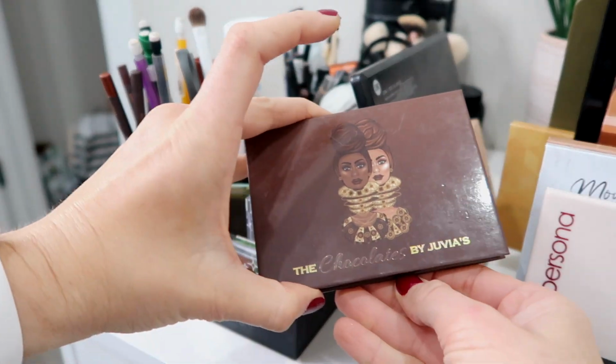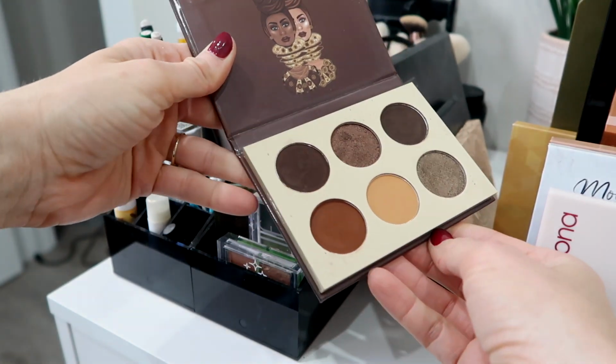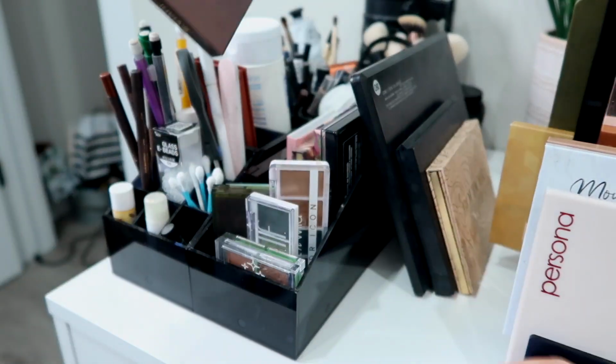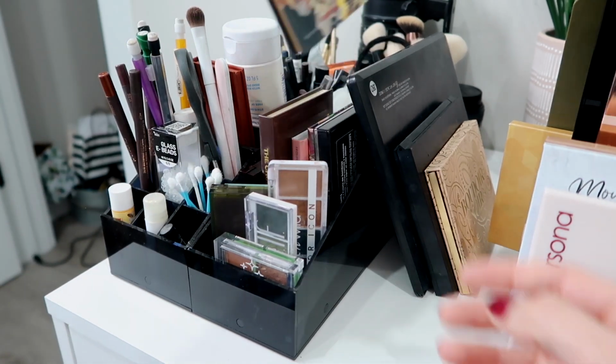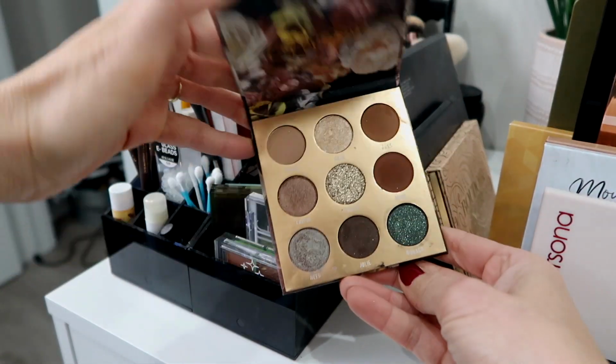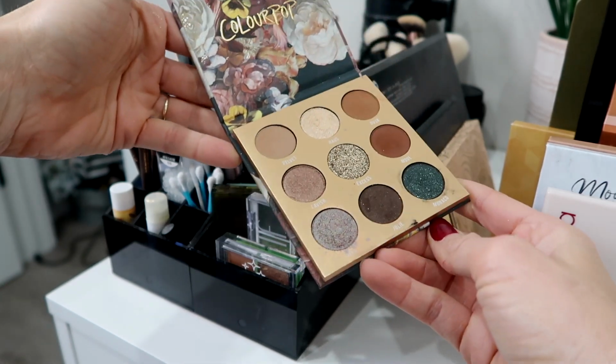Also have my Chocolates palette by Juvia's Place. If you like your warm browns, Juvia's Place is where it's at when it comes to dark, smoky browns. And I've got my Grandeur palette from ColourPop. I love this one. It is so beautiful.